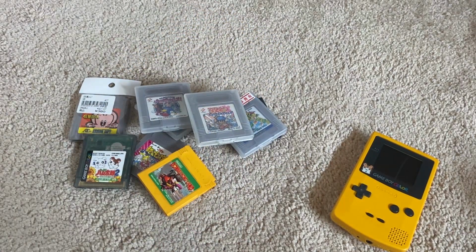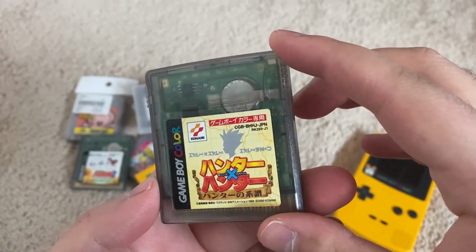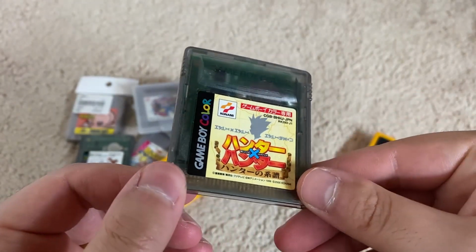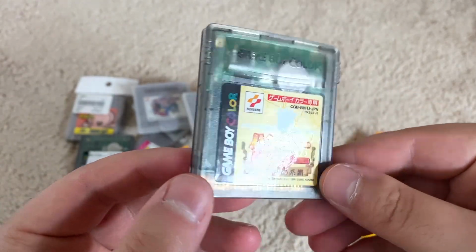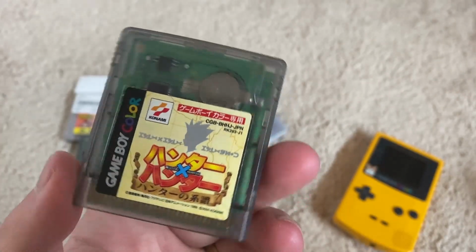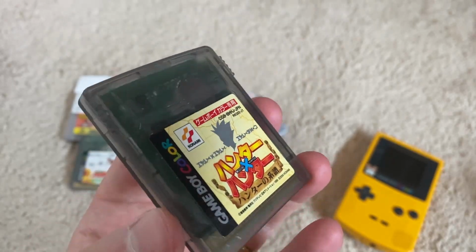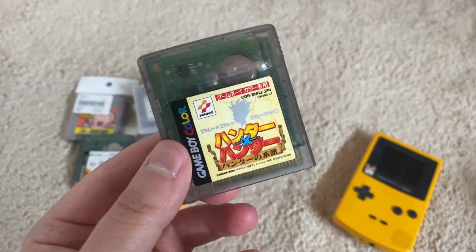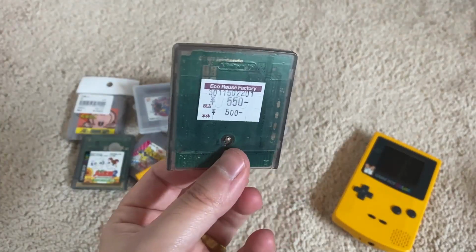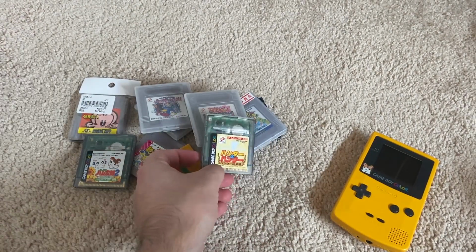So that's there. Here we have a Hunter x Hunter game for the Game Boy Color. I'm a big fan of Hunter x Hunter. This game isn't really that good, but I just thought it would be a cool little piece of Hunter x Hunter history to have. I kind of do the same thing for all the One Piece games. Anytime I see a One Piece game, I always pick it up, even if it's not the best. I just do that for anime series that I really like, and this one was only just under $4 to $5, probably more like $3 nowadays with the exchange rate.